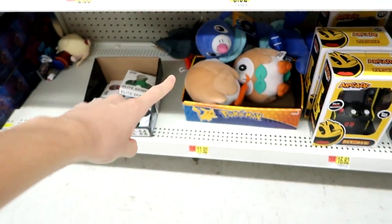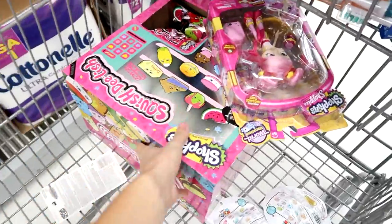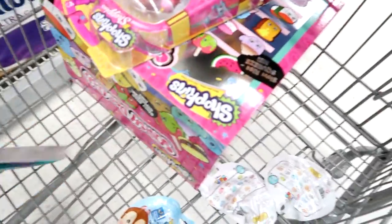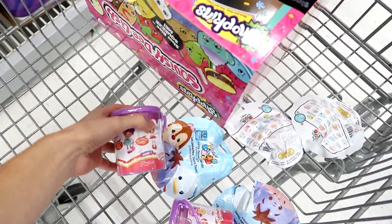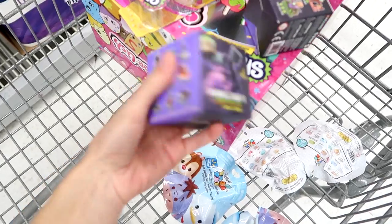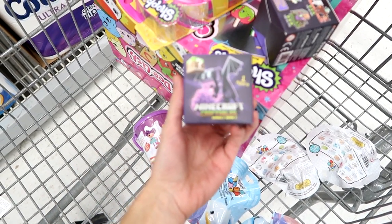But, oh, and then they have the Rowlett plush. I love that. This is what I'm getting here at Walmart. I'm going to get this doll, this case of Squish-Dee-Lish. I'm going to get some of the Tsum Tsum Fuzzies, these La La Loopsies, and these Minecraft Craftables Series 2. Okay guys, we are heading to Target next to see if they have any of the new Shopkins.